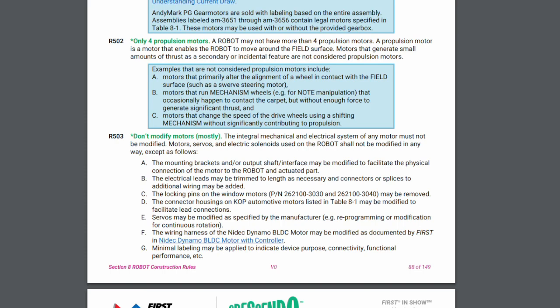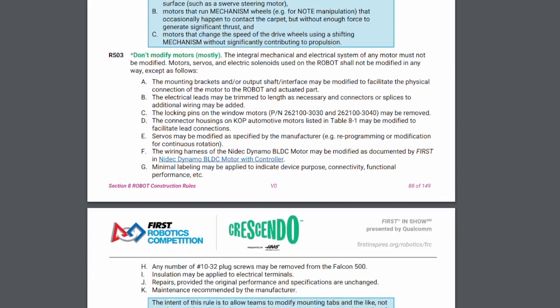262100-3030 and 262100-3040, may be removed. D. The connector housings on kit of parts automotive motors listed in Table 8-1 may be modified to facilitate lead connections. E. Servos may be modified as specified by the manufacturer, e.g. reprogrammed or modified for continuous rotation. F. The wiring harness of the Nidec Dynamo BLDC motor may be modified as documented by FIRST in Nidec Dynamo BLDC motor with controller.